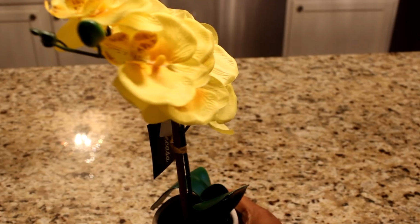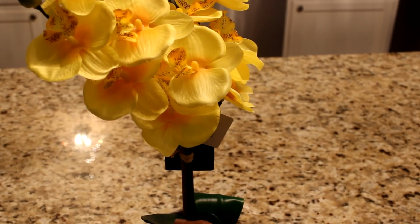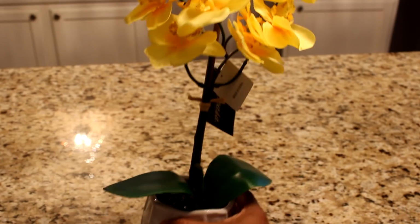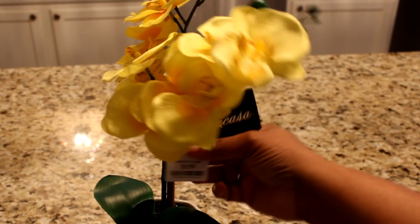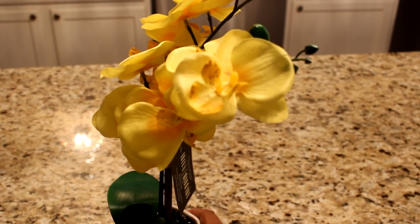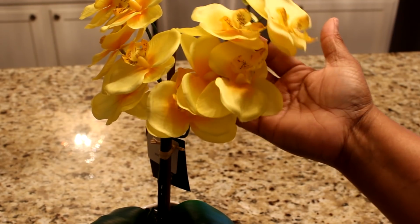All right, guys, when I saw this piece, I thought it was really, really pretty. It's this beautiful orchid. Very pretty. And a white base. And if you can see that or not, it was only $9.99. Not that big. I would love to find a taller one in this yellow. Very, very pretty.